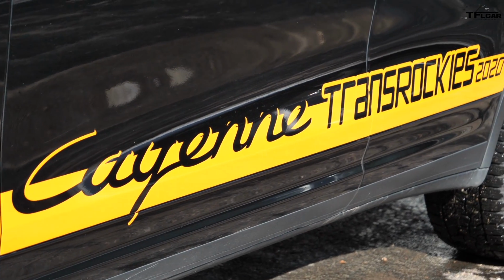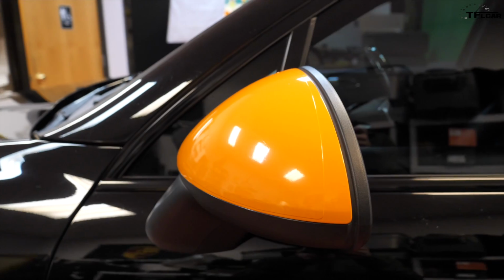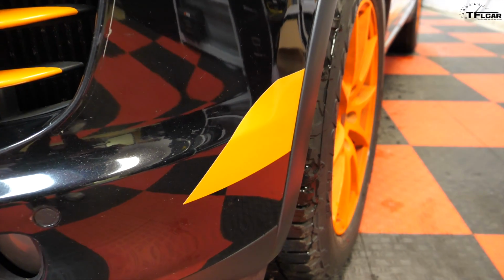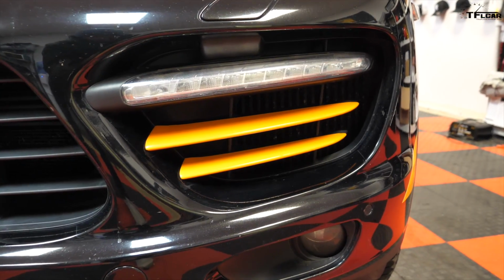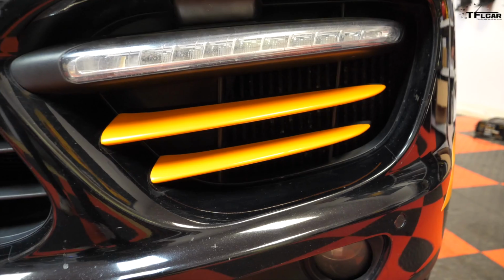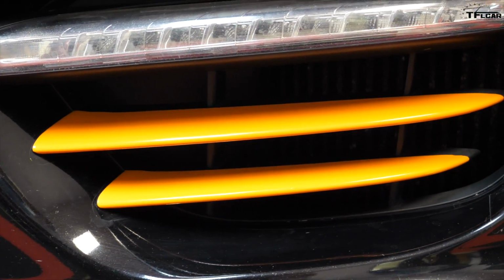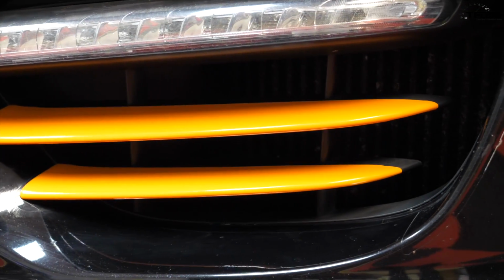And we match that orange everywhere else. So if you look on the original Trans-Siberia, it has an orange mirror cap. We did the same thing here. The stripe from the side of the doors kind of continues onto the front bumper, so we replicated that here as well. And then under these running lights, there's these two kind of fins that stick out a little bit, these kind of plastic accents. We also vinyl wrapped those orange as well. And one more thing, we'll shoot over to the back.